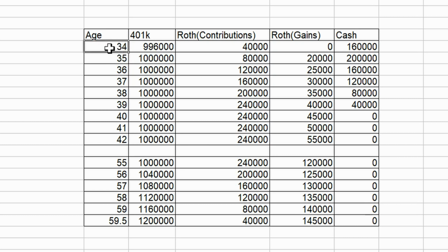So at the age of 34, let's say you almost have $1 million in your 401k, you've got $40,000 in your Roth contributions, let's say, and I'm just going to say no gains. You're really probably going to have some kind of gains in there. And then you have $160,000 of cash. This is just the beginning.